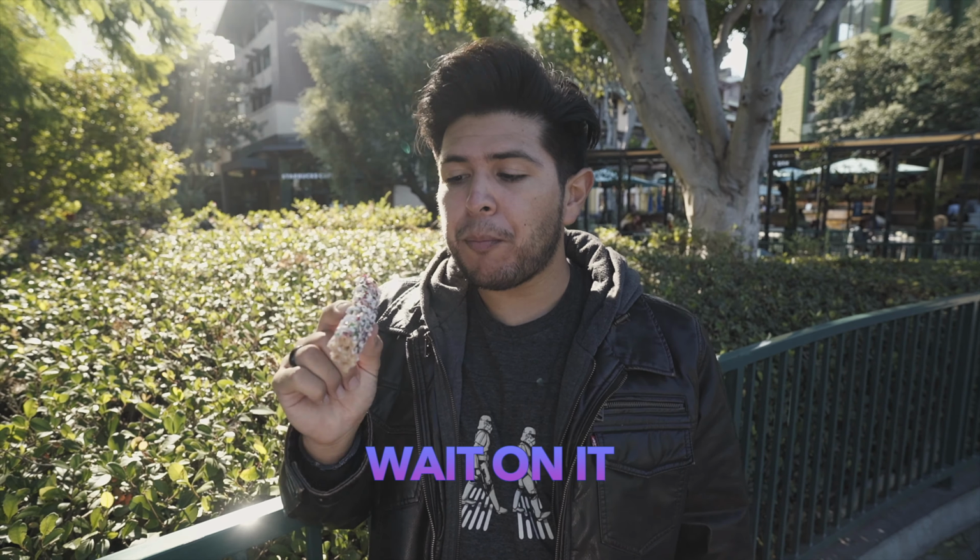For me, I think it's a wait on it because while it is good, it is chewy, it's soft, it's a nice churro, I think it's a little too much mint for me. I would rather have something like eggnog or gingerbread, but it's a good churro. If this is your thing, go for it. For me, I'm gonna say wait on it, but I'm gonna take one more bite anyway.